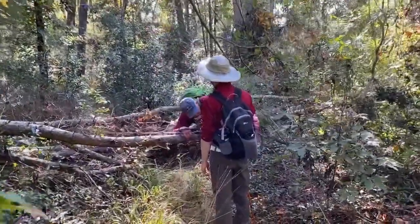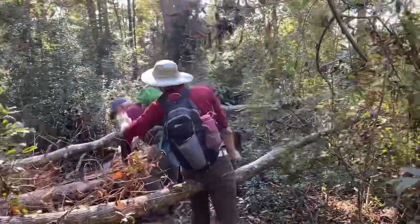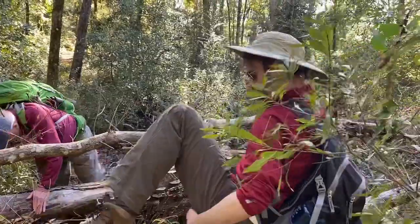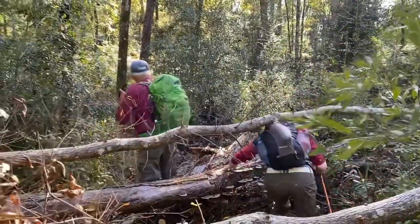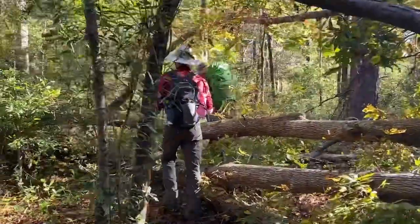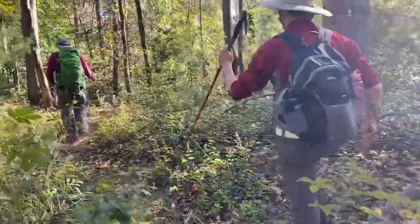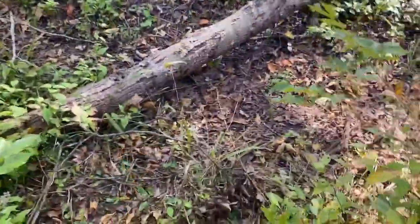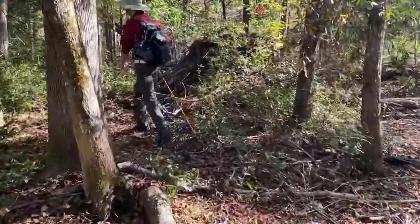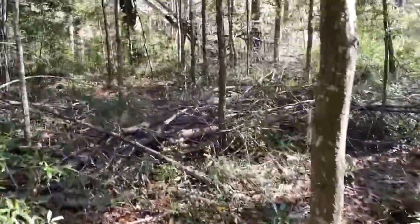Another blow down. This is what we have to contend with over here. Stuck? Yeah, this is driving me. I'm afraid I have a hole in my piss. But at least I know why. Blow down right here. Well worn path around it.